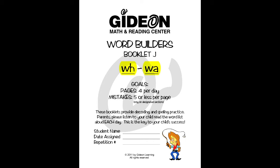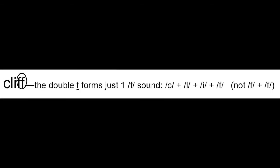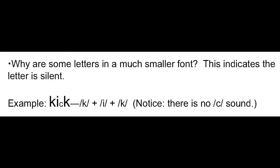In Word Builder's Booklet J, the student will learn to decode words that have the WH and WA blends. Throughout this booklet, you may see unusual markings on some words. These markings indicate a helpful hint to decode and read these words correctly. Located on the front inside cover is a reference chart to help you and your child better understand the hint markings on the word.